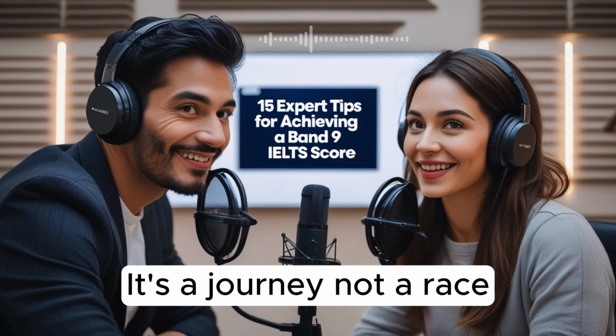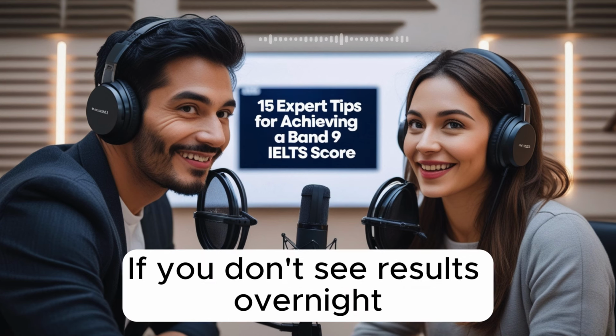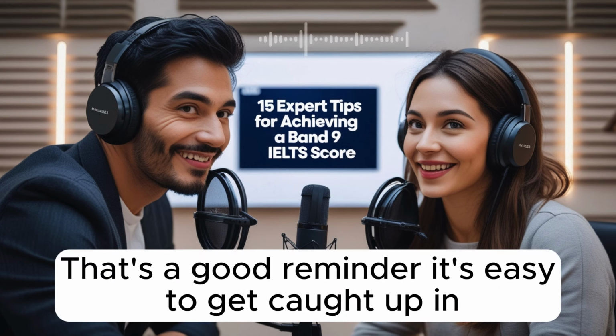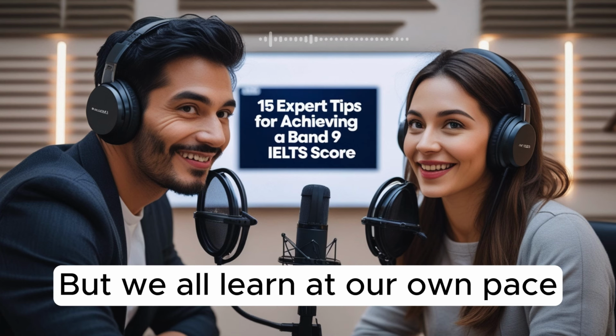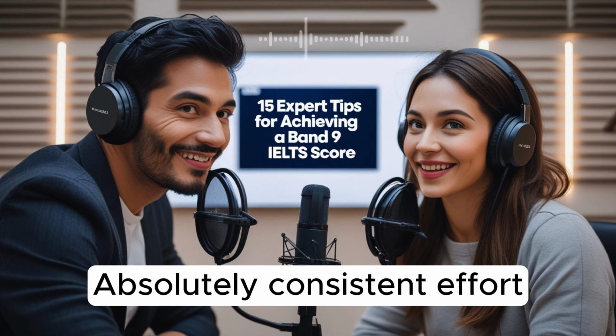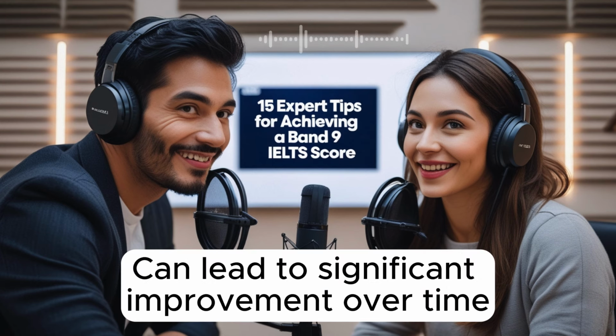Exactly. And remember, it's a journey, not a race. Don't get discouraged if you don't see results overnight. That's a good reminder. It's easy to get caught up in comparing ourselves to others, but we all learn at our own pace. Absolutely. Consistent effort, even in small doses, can lead to significant improvement over time.